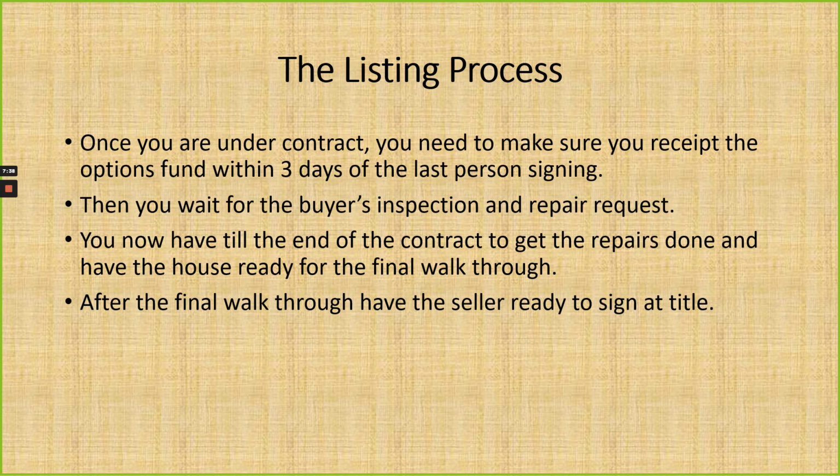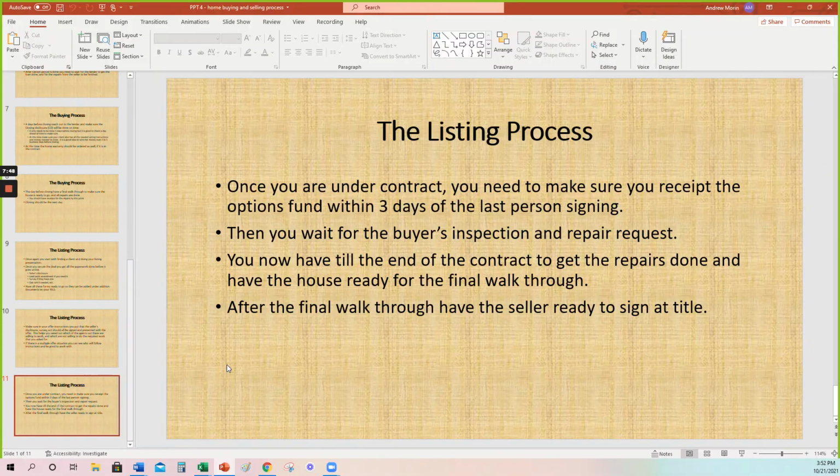If you have to pay out of your own pocket $100 or so to get a cleaning company to come in there, do it. It's definitely worth it. Make sure the house is very presentable and ready to go. Okay, so that's it for that.